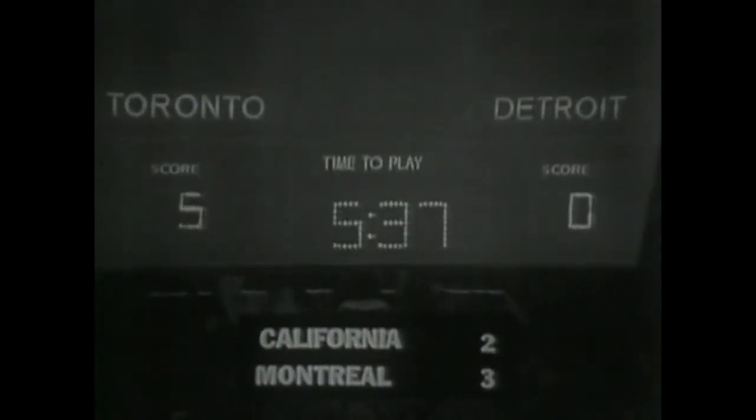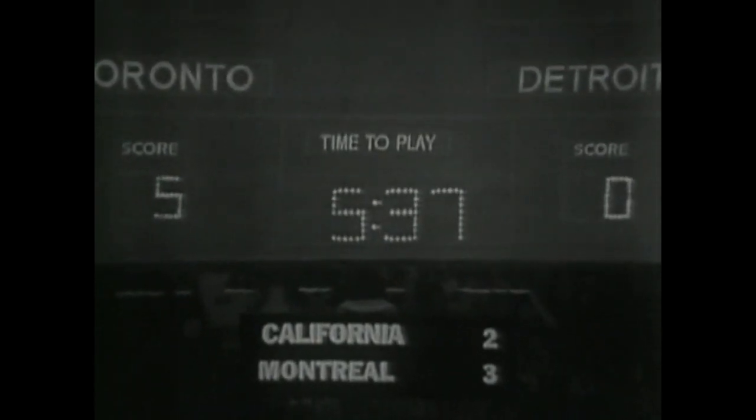We are leading California 3-2. LaRose and Collins at 10:14 of the second. So three unanswered goals by the Canadians puts them in front of California.